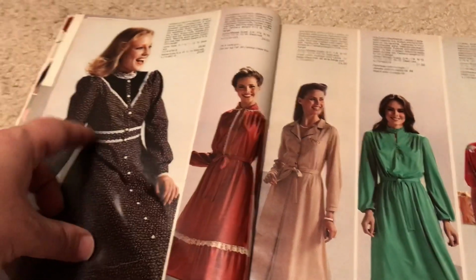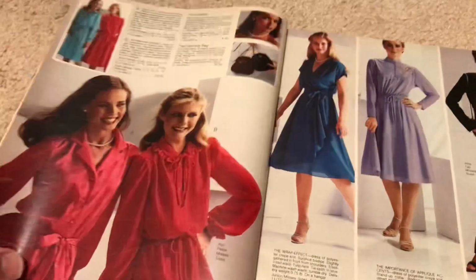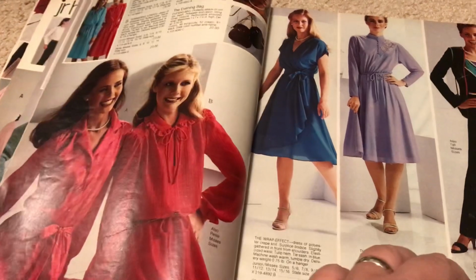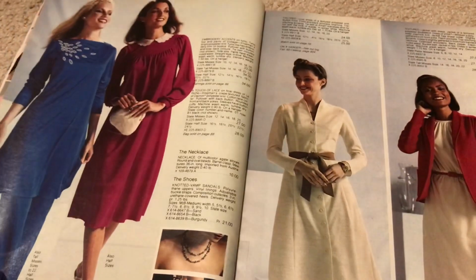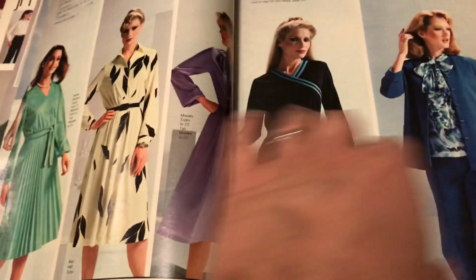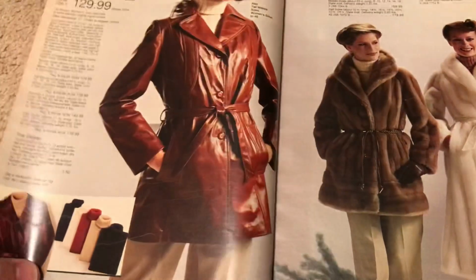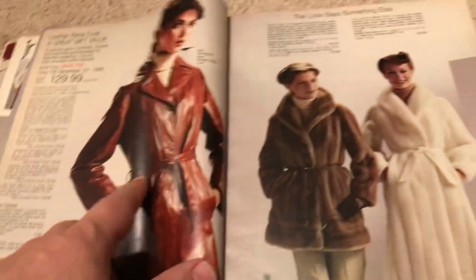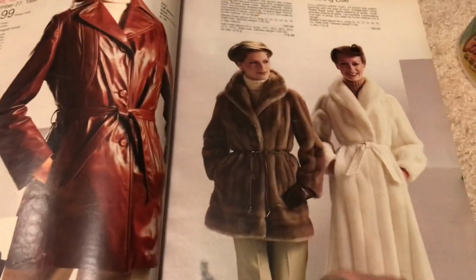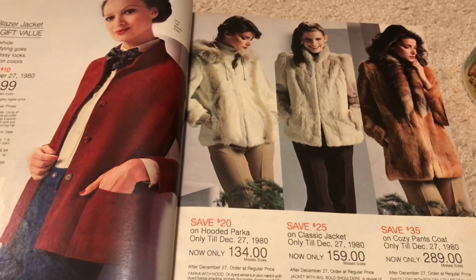She never would have worn that. These dresses are very Little House on the Prairie looking. She wouldn't have worn that. She would have thought it looked like the Golden Girls. She wouldn't have worn that. She would have worn that. She would have worn that. And my mom had good taste, or she still has good taste. She wouldn't have worn some of this stuff.